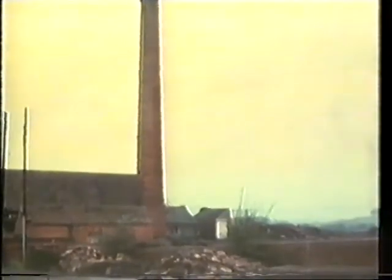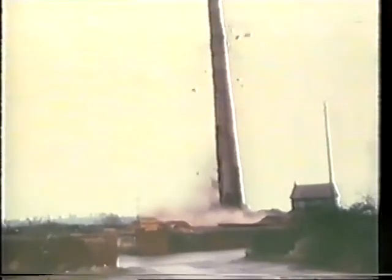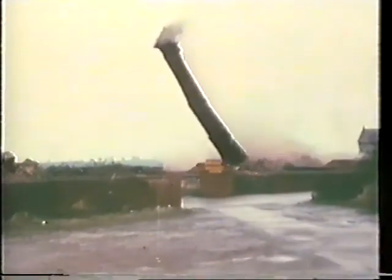Well, it must have been that week, because the BBC ended up getting some pictures of chimneys ending their days gracefully in a cloud of dust. The real skill of a demolition man is to be able to position the explosives just right so that the building falls exactly where you want it to. You can even make it fall straight downwards. Look at this.